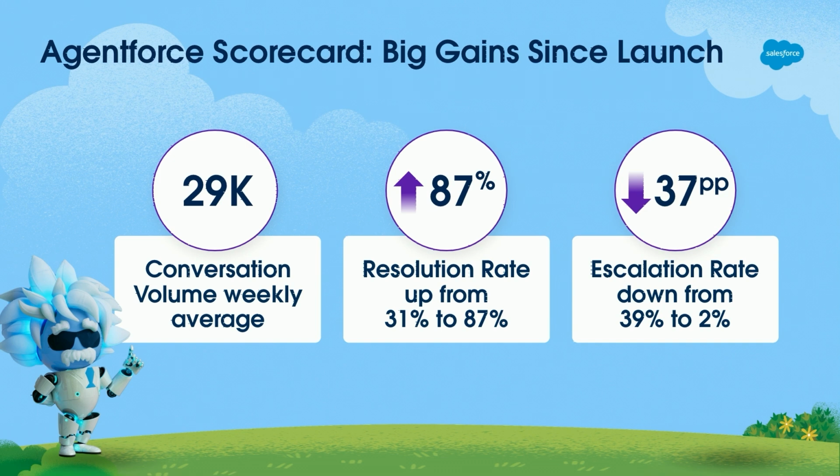Before we deployed Agentforce, our resolution rates were at 31%. It's at 87% now. So you can see the real impact that it is having on resolving an issue that somebody might have when they visit the help portal. And then escalation rates are down by 37 percentage points. Before we deployed, we were at 39%, and escalation rates are now at 2%. So you can see this real business challenge being solved when we deployed the service use case for Agentforce on the help portal.